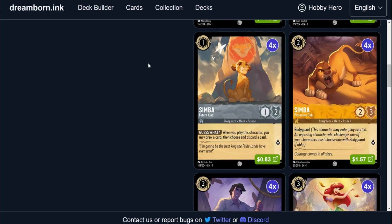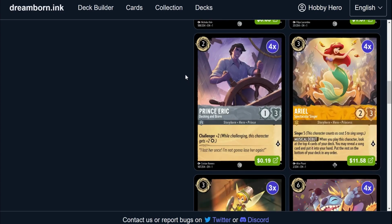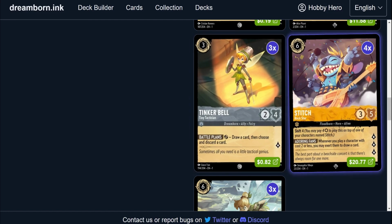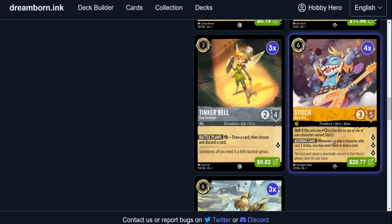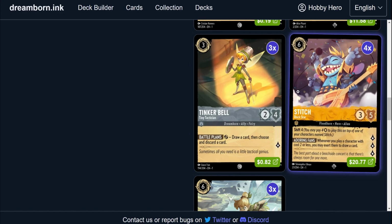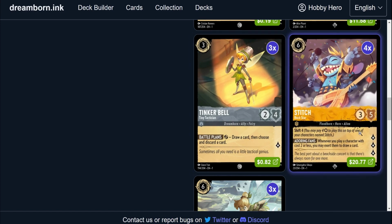The one big glaring weakness in this deck is that it's very, very dependent on this Rockstar Stitch draw engine, the Adoring Fans down here, which allows all these 1-drops that you have in the deck to cantrip or draw and replace themselves as you're playing them, to go very wide. Without it, the creature quality or character quality in the deck is actually pretty low.